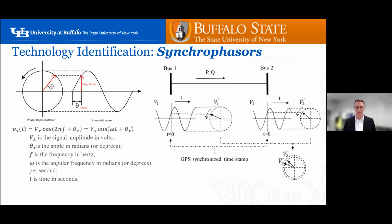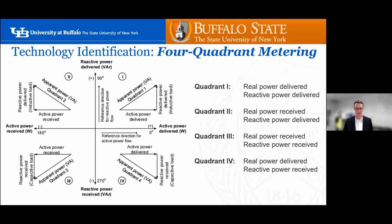We're utilizing synchrophasers, which capture GPS timestamped magnitudes of voltage, current, and phase angles at a rate of 60 measurements per second. This enables us to capture a snapshot once every cycle, monitoring the health of the system conditions while incorporating the deviation at different nodes in the electrical apparatus.